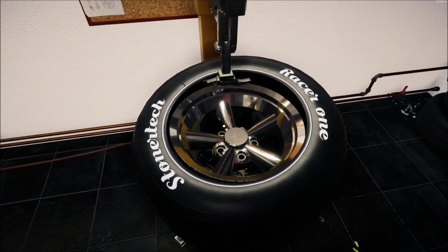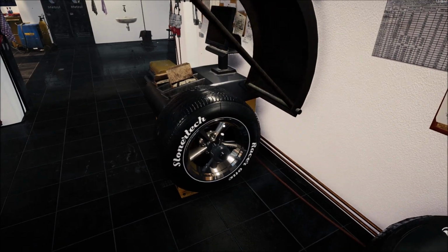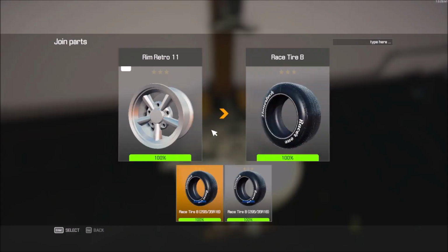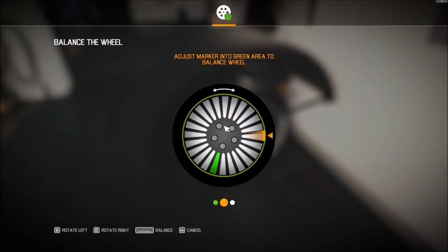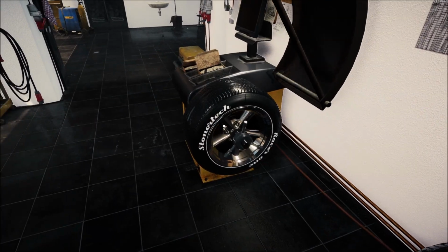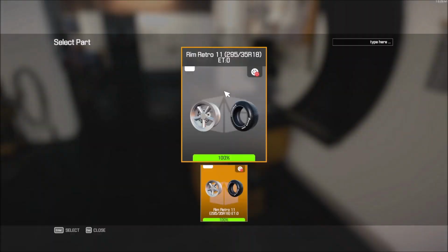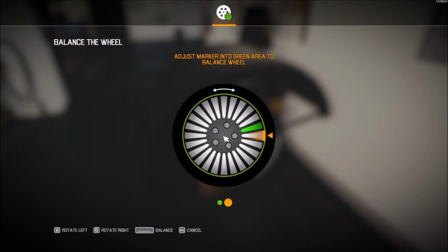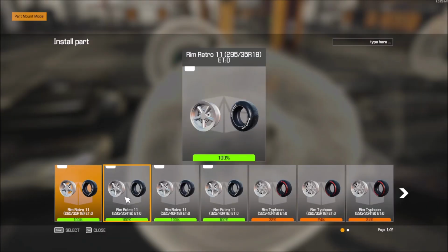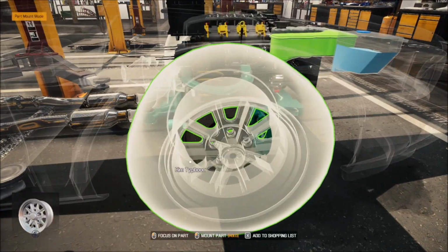So yeah, we are going full chrome on this. I did not back off on the chrome. This is like a full chrome setup on here. And quickly balancing all these tires. Right, Kyle, quickly, can you balance 4 tires? All right. So on the back, we are going to go with the 325s. On the fronts, we are going with the 295s.